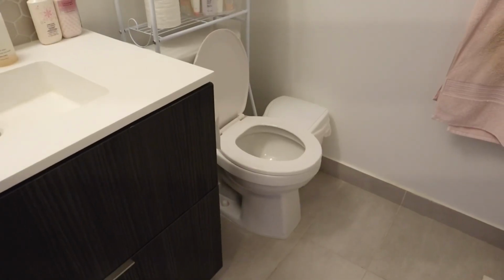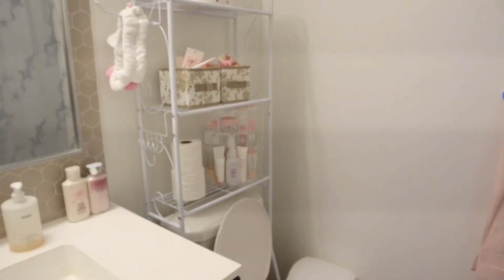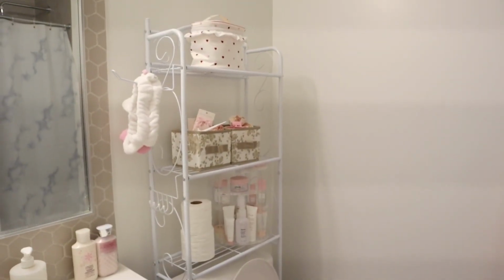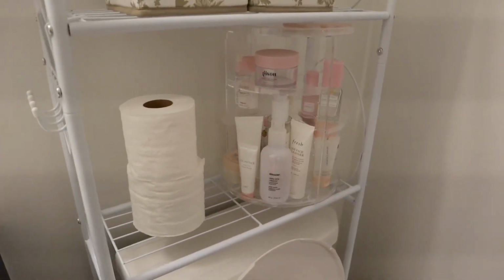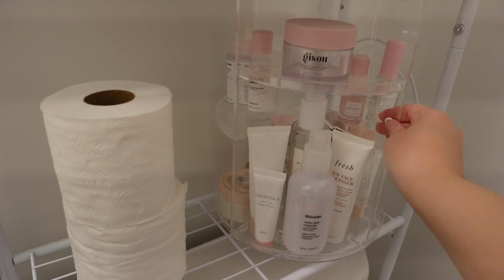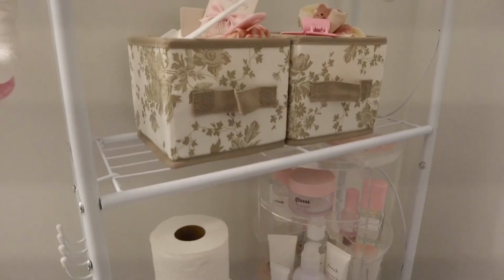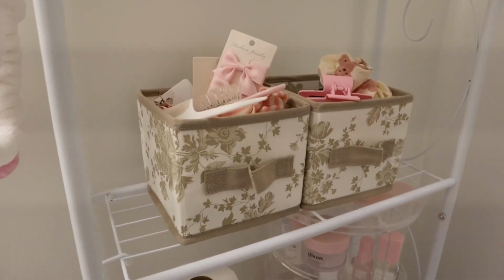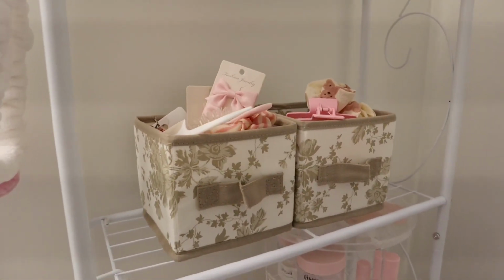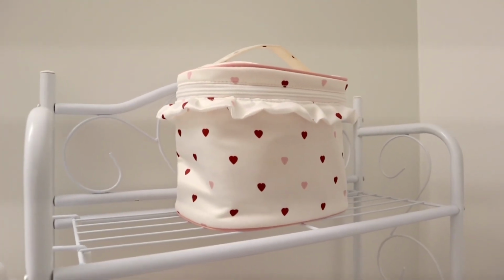Then we just have my toilet and this above the toilet storage thing that I just got this weekend actually for 10 bucks. Here we just have extra toilet paper. This little spinning acrylic shelf here that I got for super cheap. It holds all of my skincare. I just have these two little fabric storage bins that I keep my hair clips and hair ties in. My everyday makeup bag at the top.